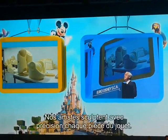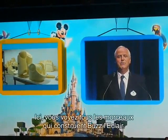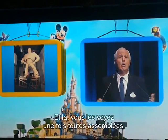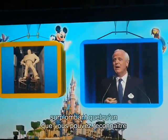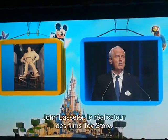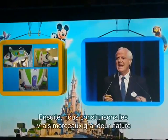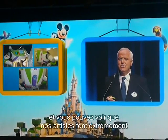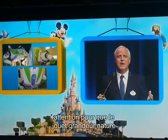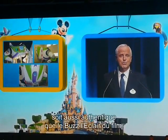Now, from these tiny models, we start building the real thing in full size. And our artists begin to meticulously sculpt each piece of the toy. Here you can see all of the pieces that make up Buzz Lightyear, and here you can now see them all put together. And standing proudly beneath the figure is someone you might recognize, John Lasseter, the director of the Toy Story films. From here, we begin to make the actual full-size pieces. And you can see that our artists take extraordinary effort to make sure that the full-size toy looks as authentic as the Buzz Lightyear that you see in the movies.